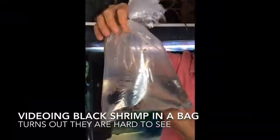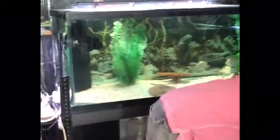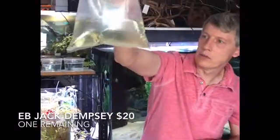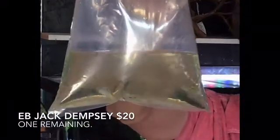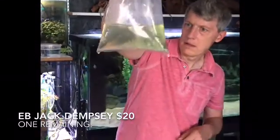There you go. Of course, they're awful hard to see in a bag because they're black. But high grade, those are great for breeding. This is actually a special order. Electric Blue Jack Dempseys. Got 3 of them. 2 of them are spoken for. So those are Electric Blue Jacks.